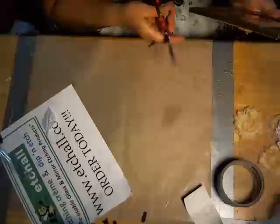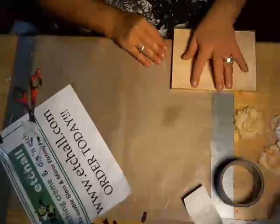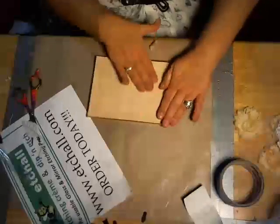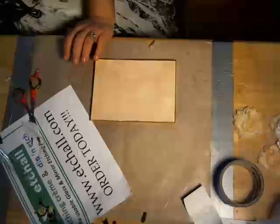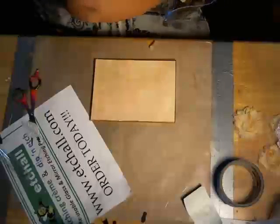Okay, so let me just trim off this little edge here so it doesn't show through from the other side. There we go. Okay, and I think I'm just going to put a little trim around here just to cover up those paper things. Let's see, what do I got? This might look cool. Here we go. I like this one.